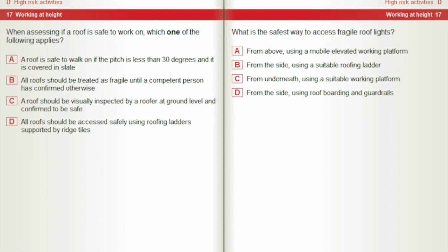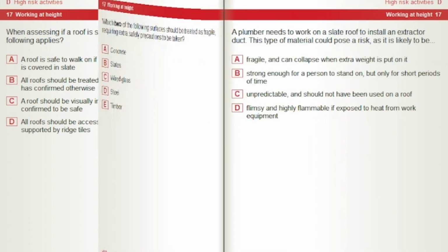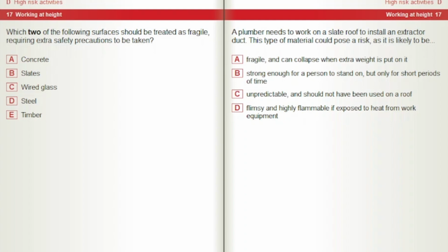What is the safest way to access fragile roof lights? From above, using a mobile elevated working platform. From the side, using a suitable roofing ladder. From underneath, using a suitable working platform. From the side, using roof boarding and guardrails. Which two of the following surfaces should be treated as fragile, requiring extra safety precautions to be taken? Concrete, slates, wired glass, steel, timber.